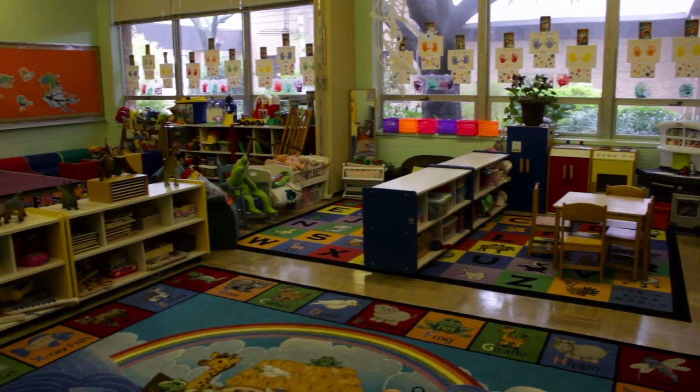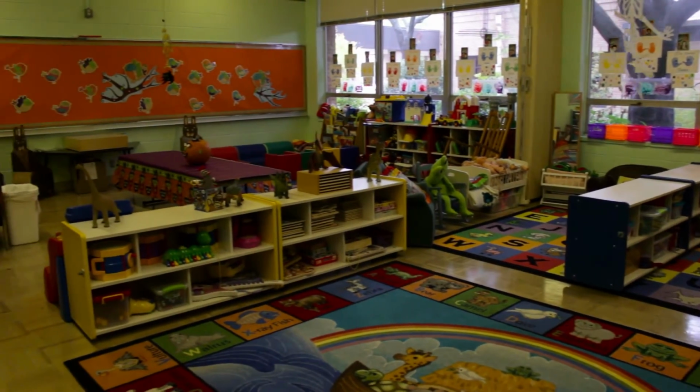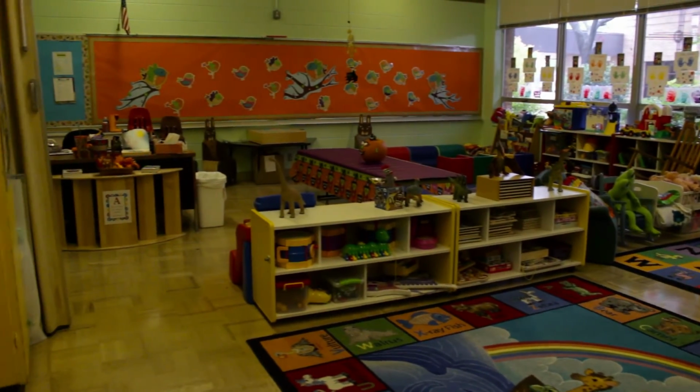The next room is the 2-year-old room, and in that room, there are 3 teachers as well. This is the room where the magic happens, because this is where they're going to potty train. So the kids come in, and shortly after Christmas they go from diapers and pull-ups to wearing big boy underwear and big girl underwear, and every year they all get potty trained really quickly. They do a great job in that room.